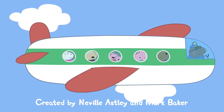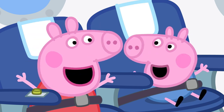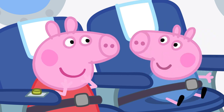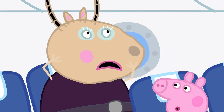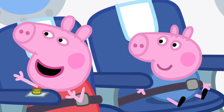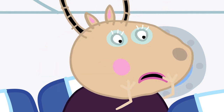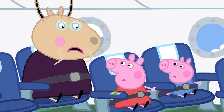Peppa and her family are flying in an aeroplane. Woohoo! Yay! I love flying in aeroplanes. But not everyone loves flying in aeroplanes. Oh, hello, Madam Gazelle. George and I love flying. Do you love it too? Actually, I have never been on an aeroplane before, and I am scared.